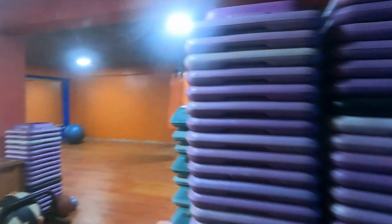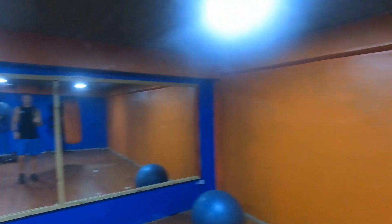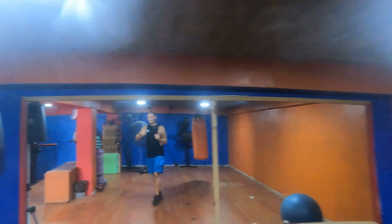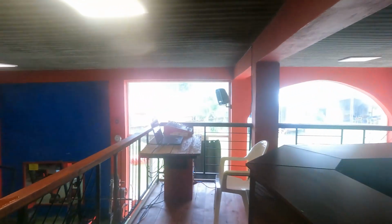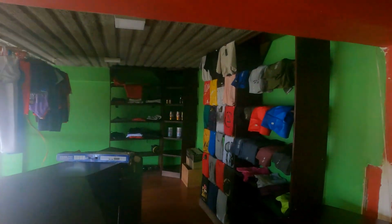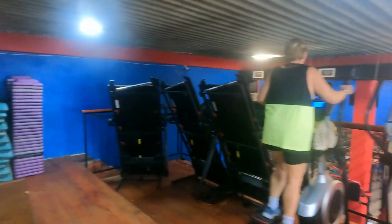Going upstairs, they have some boxing equipment along with enough room to do abs, stretching, or some warm-up exercises. The lighting is also great with these mirrors for posing if you're into bodybuilding, something that Adrian also has a history in. Next to his DJ booth is their apparel and supplements. They also have their cardio equipment along the edge.